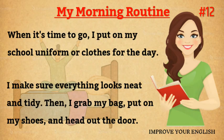When it's time to go, I put on my school uniform or clothes for the day. I make sure everything looks neat and tidy. Then, I grab my bag, put on my shoes, and head out the door.